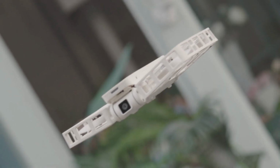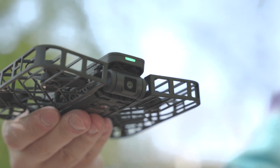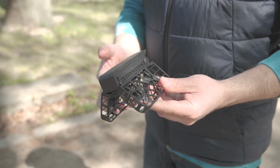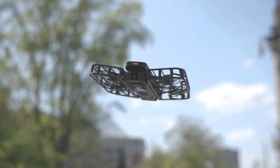Here are some key features of the Hover Camera X1. Design. The Hover Camera X1 is designed to be foldable and compact, making it easy to carry in your pocket or a small bag. It has a protective carbon fiber enclosure to ensure safety during flight.